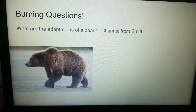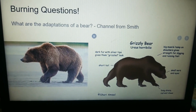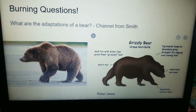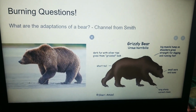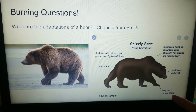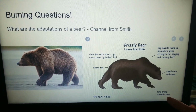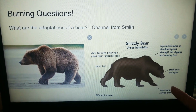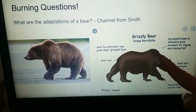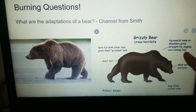Let's take a look. Two things I want to point out to you. First, we have long, sharp, and curved claws. Can you guess what those are used for? Probably for catching prey, right? Also, we have a big muscle hump on the shoulder that gives the bear strength for digging and running fast.